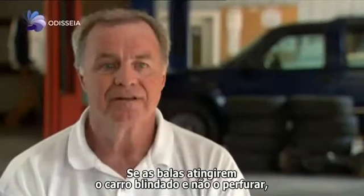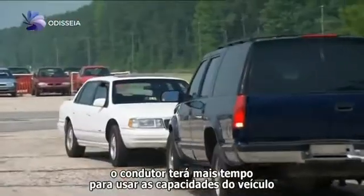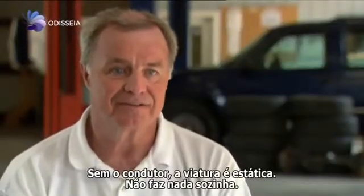If the shots are hitting the armored car, not penetrating it, the driver has more time to utilize the skills that they're going to use to get off of that attack site. Without the driver, the vehicle is static. It does nothing on its own.